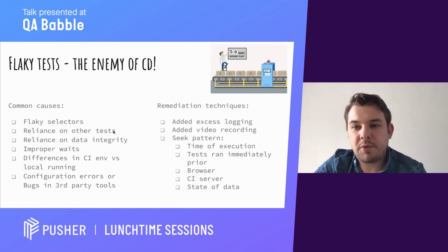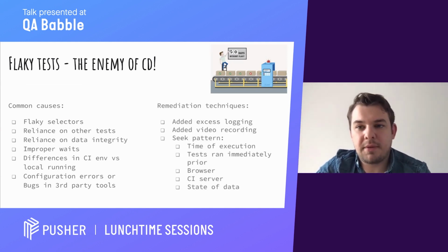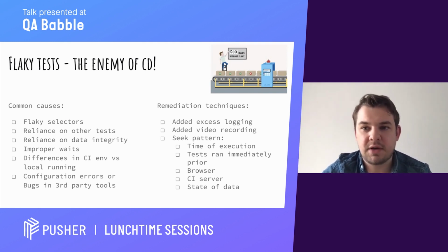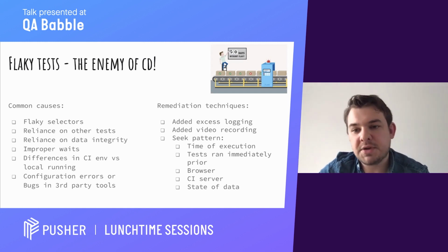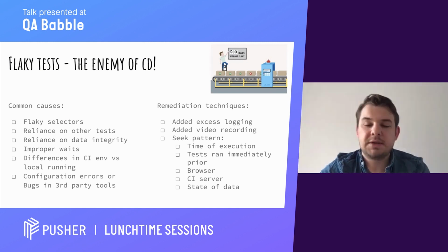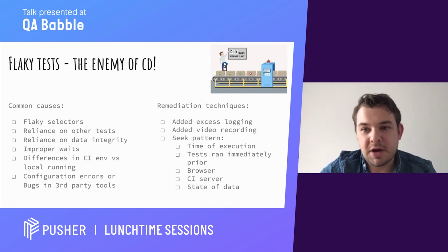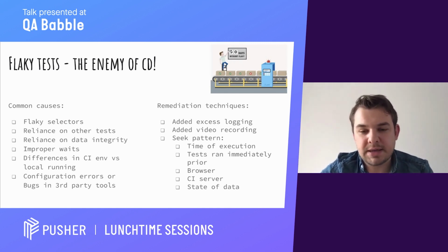Whenever we came across flaky tests, they are notoriously difficult to fix, because you can run it 10 times and it won't happen, yet you run it the third time on CI and it will. So whenever we came across them, some things we tried were adding lots of logging around the area and turning on video recording. I mentioned that's how we found the BrowserStack issue.